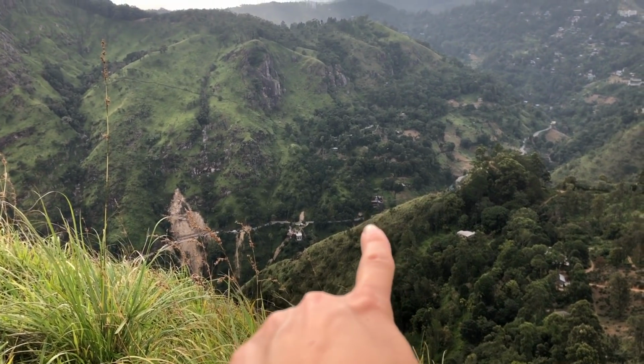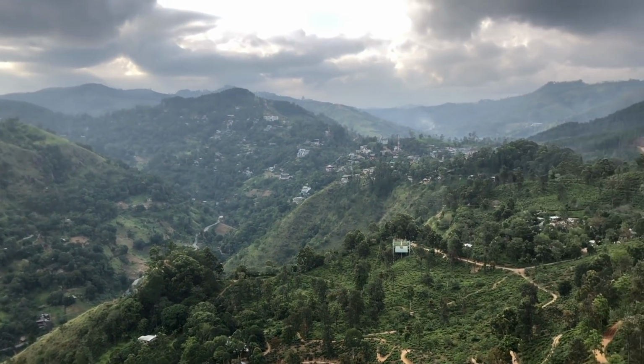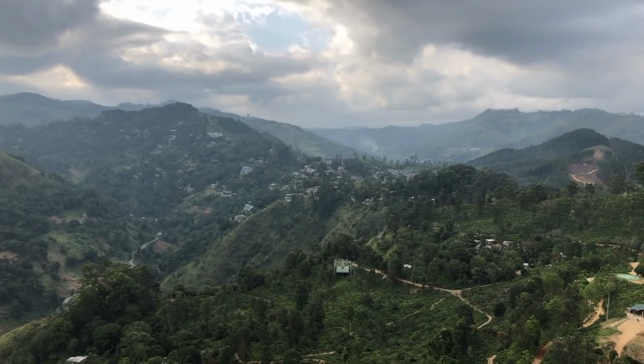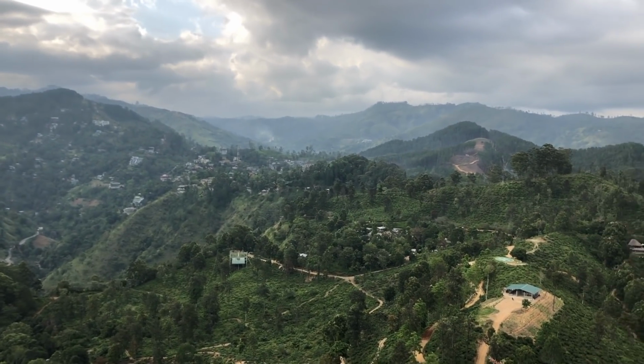Where we're staying, right down there in the distance. And that's basically the town of Ella, kind of nestled away in and amongst those mountains.